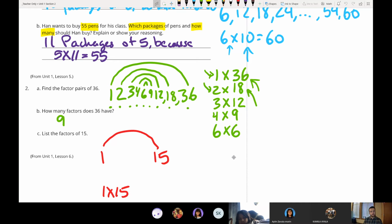What about 3? Yeah. Okay, what am I multiplying 3 by? 3 times 5. Are there any other ones? Remember, we try numbers that we haven't tried yet. So the only remaining number left is 4. Does 4 go into 15? No. No, it doesn't. So these are the only factors. So there are 4 factors here.